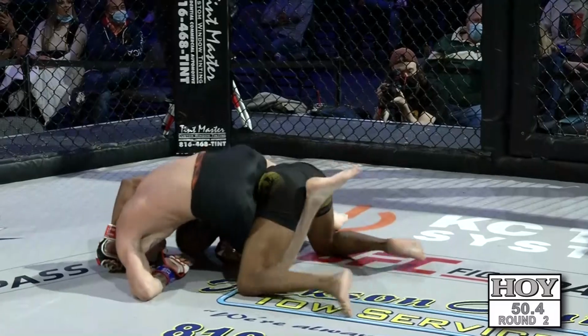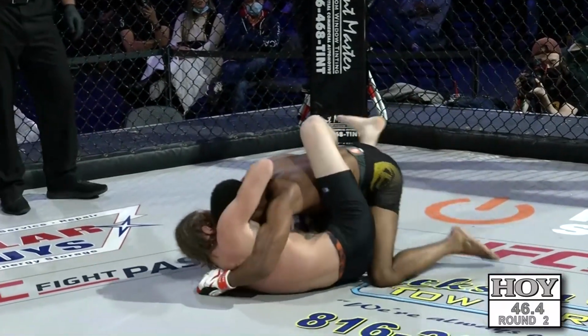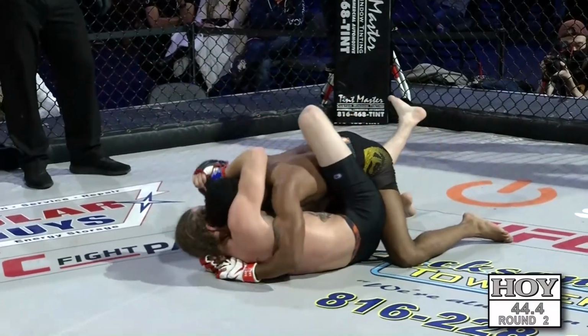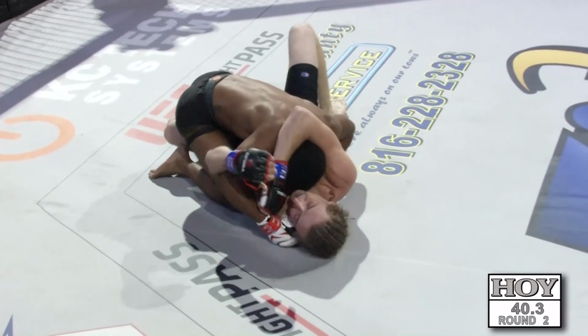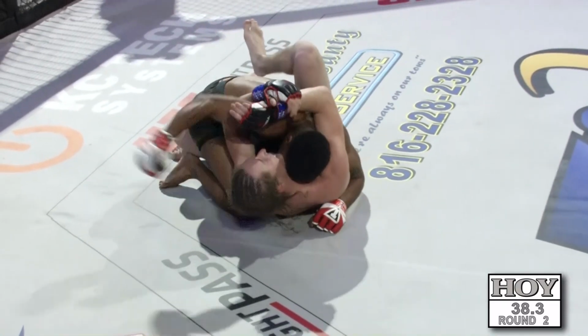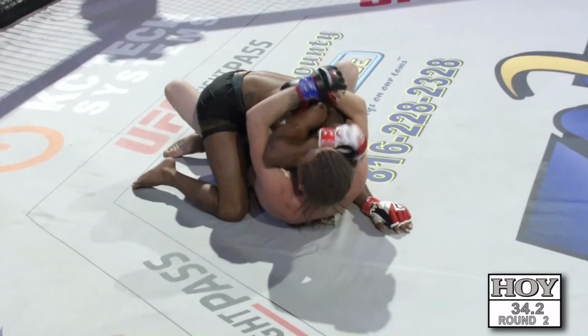Looking for the sweep, nearly got it, now into the whizzer. Robbins trying to hold on, and he does. Keeps position, stays now in the half guard of Pennock. Nicely done defensively from Tyree Robbins. Short right hand from Robbins. 35 seconds to go, round number 2.